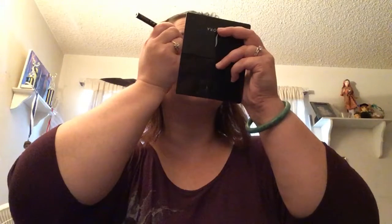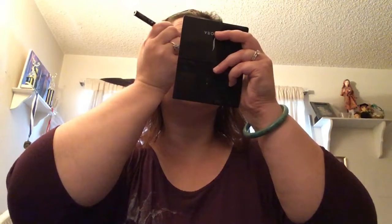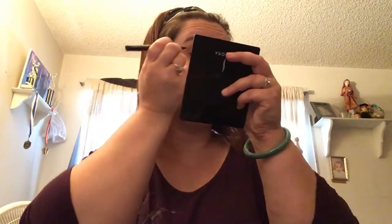So one of the things about eyeliner is I feel like I can never make the thickness even. So I think that's okay though. It's not too bad. It's not too off, I don't think. So yeah. I'm gonna let that dry for a little bit.